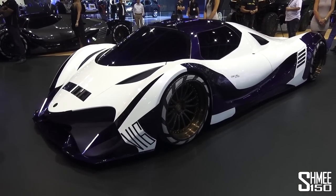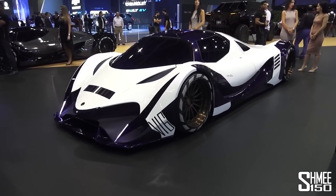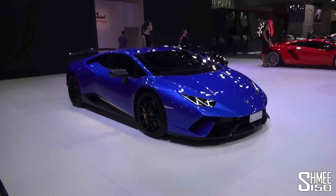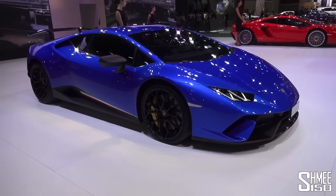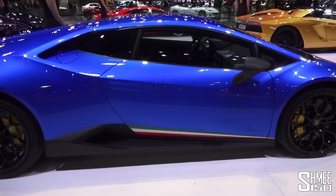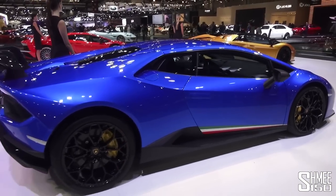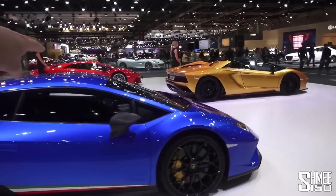Just look at this car. 5,000 horsepower. Sheer craziness. Look at this Huracán Performante in that color. It's very similar to the cobalt blue of my Aston Martin, but that with the tricolore stripes on the side that you see at the bottom looks very, very nice. And then behind it, the Aventador S Roadster and the regular Aventador.